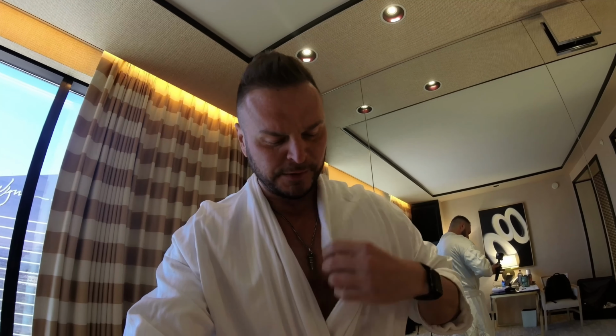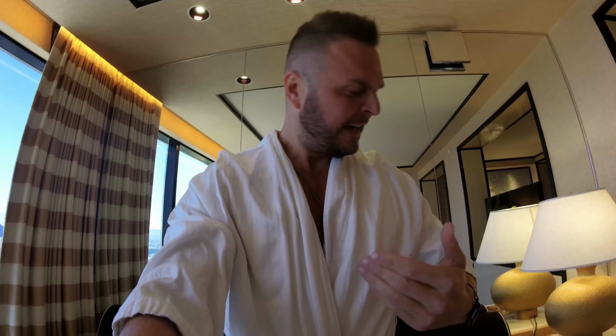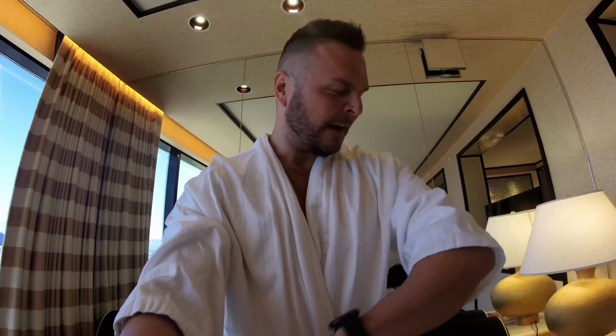Robe Life hasn't entered the channel for a while. You know how much I love Wynn and Encore, but I will have to say that I'm really not digging these robes. They're really thick, and they're short sleeve. I actually haven't paid attention to a lot of the robes. I don't think short sleeve robes are very common, are they? I don't know, I'm not digging it. I just kind of feel a little bare.